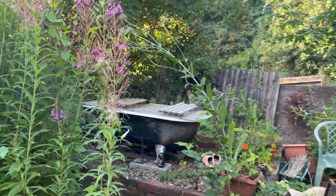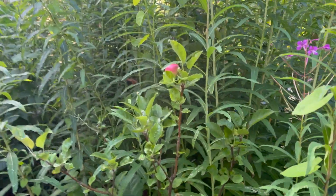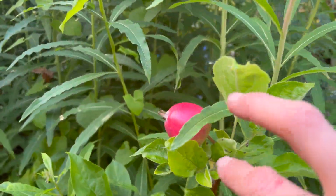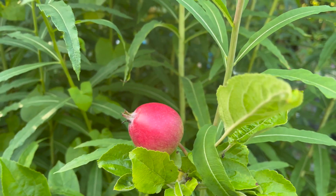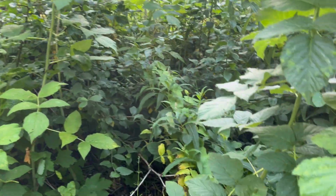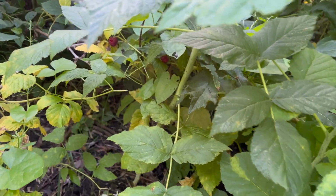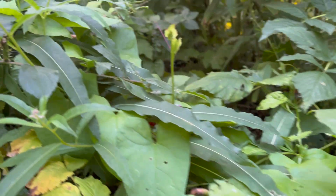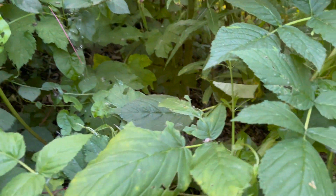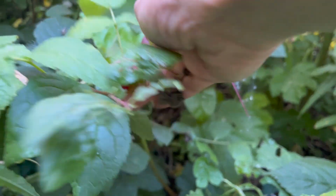Through the fireweed we've also got some trees, some fruit trees. I've got a little apple here from one of my youngest fruit trees. I've also got lots of different types of currants. This is where my gooseberry bush is, and I've got some rhubarb as well that is kind of hidden, tucked away in there amongst the bindweed and the fireweed. So I should actually probably move some of that so we get some light. Oh, hello, Mr. Raspberry.